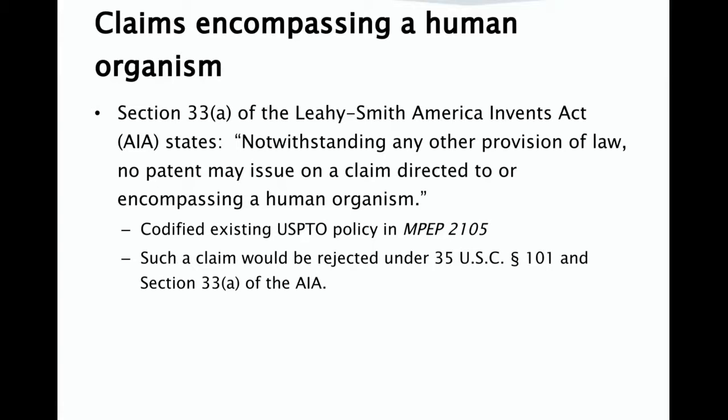Further, while at first glance, such a rejection might be thought of as limited to the biotech arts, claims encompassing humans can appear in many arts. For example, claims to a combination of a medical device and a patient, a combination of a driver and a seatbelt, or a healthcare network comprising doctors and nurses, these should all be rejected for being directed to or encompassing humans.